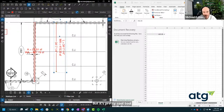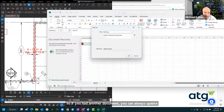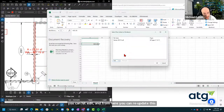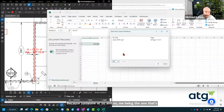Yeah. And just being aware, right? It can be multiple source files. So if you had another document, you can always update these. So you can hover over the quantity link, you can hit edit. And from here, you can re-update this data, or you can go through and say, hey, I need to add and manage my source files because I'm the one doing the quantity takeoffs and need an overall estimate for the job site for multiple PDFs. And then you can go through and add more from here as well.